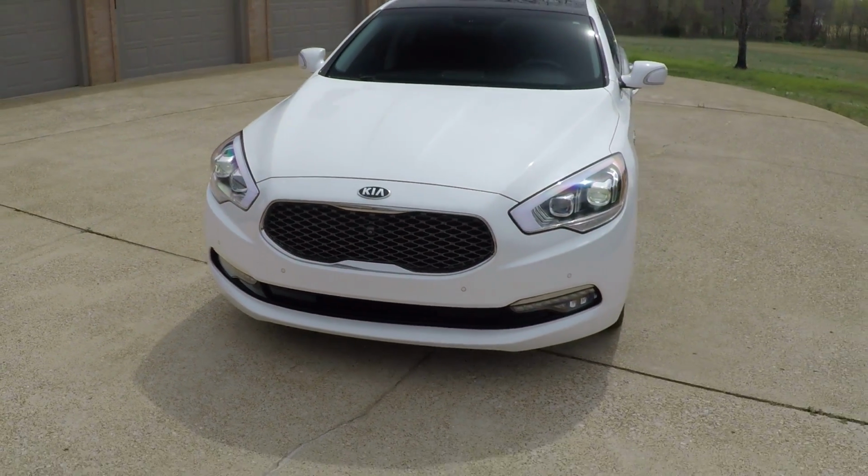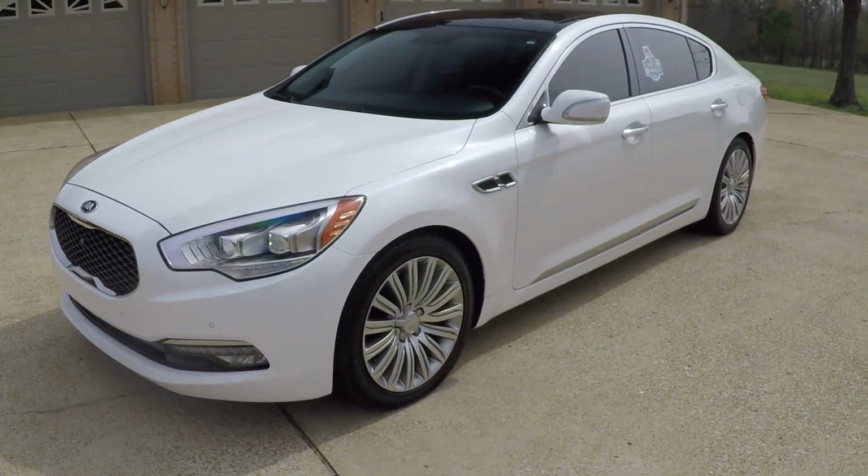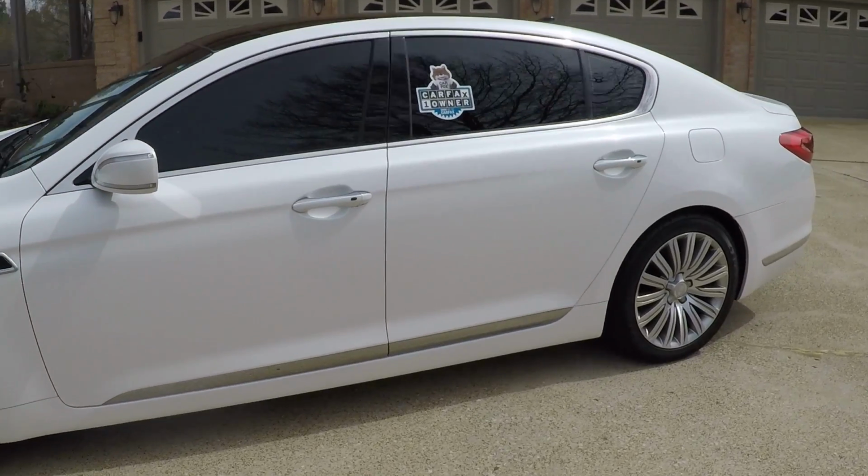If you're looking for a unique sports sedan in like new condition at an affordable price, I believe you found it.